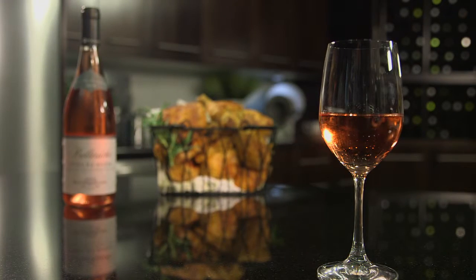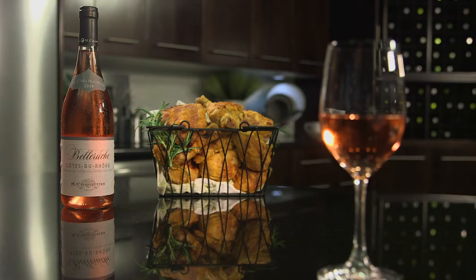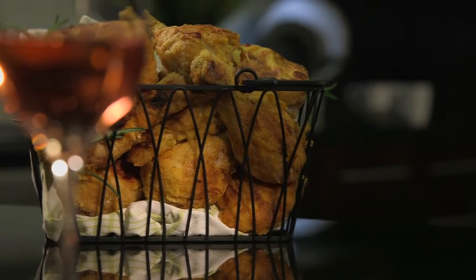So I wanted to have a little bit of fun with the chicken recipe, and typically you might think beer would be the natural partner to go with the chicken, but what I wanted to do is switch it around and put the beer with the cornbread and put the rosé with the chicken. So the rosé is from France. It's from Chapoutier, and these guys are like gods in the southern Rhone area of France, and these guys have totally nailed the production of rosés.